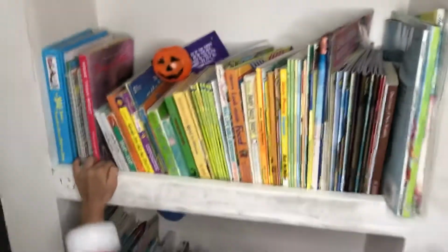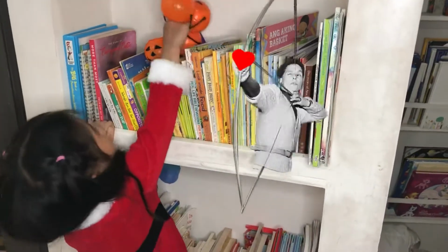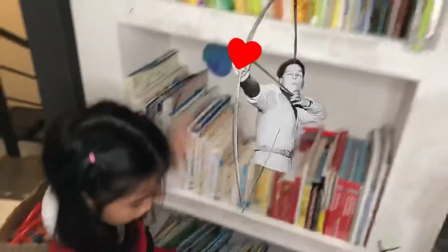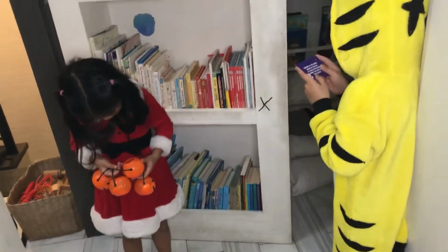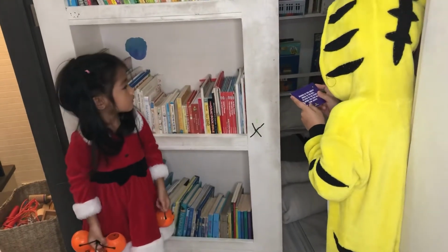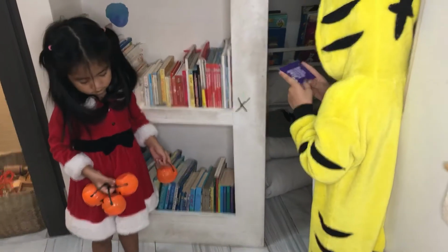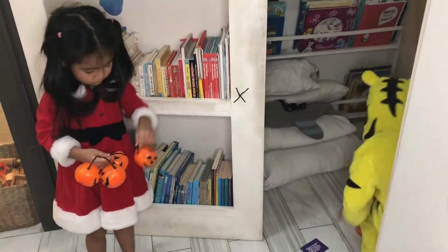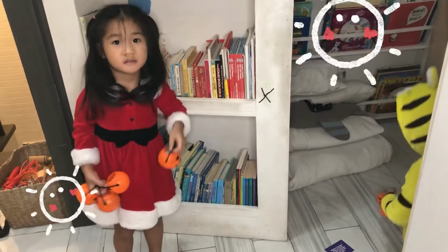You climbed. Where's your bookshelf? There, you got it. What's the next clue? Okay, I'll read it. Beware of the ghost hiding in the box. Go look in the place where you keep all his socks. Kalea, just wait for me. Where do you keep your socks?